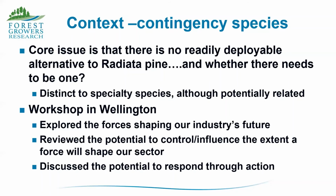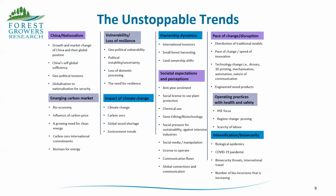Similarly to the specialty species, we undertook a workshop in Wellington where we explored the forces shaping our industry's future. We reviewed the potential to control or influence the extent at which a force will shape our sector and discussed the potential to respond through action. This slide identifies some of the higher level unstoppable trends that the group identified influencing today's forestry sector and potentially areas that will be important into the future. So what you can see is some nationalism, some emerging carbon elements, some vulnerability around biosecurity and loss of resilience, the impact of climate change, ownership dynamics, societal expectations and perceptions, the pace of change and disruption occurring globally, the operating practices and health and safety around our people, and the intensification of the primary sector and the associated biosecurity risks that poses.